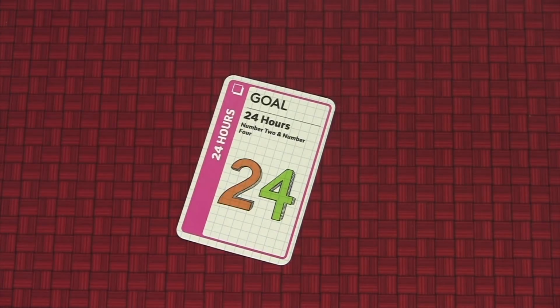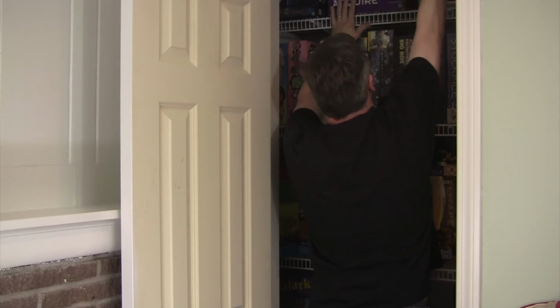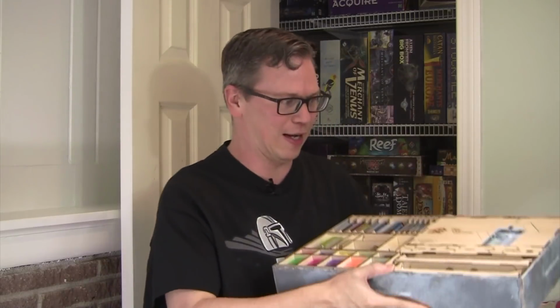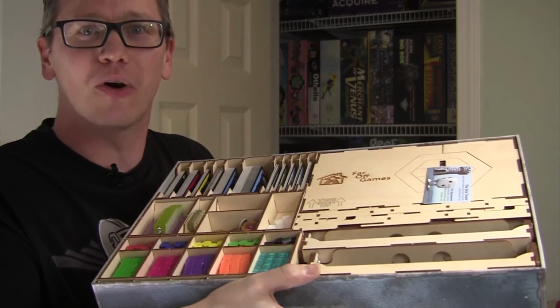Number 24, Xia: Legends of a Drift System. Oh, this is why you're tuning in, I'm sure, to watch me struggle to get things out of the closet. Xia, Legends of a Drift System, has gotten significantly heavier since I put a... Oh my goodness, it's quite heavy. I got an insert for it, it's lovely. I should show it to you because it's so cool, but here we go. Look at that. Isn't that pretty? Such lovely organization for all of the pieces.